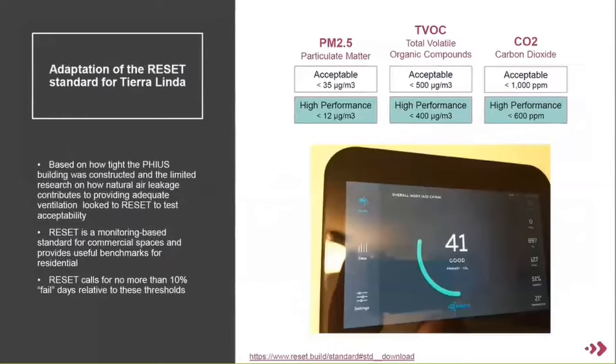Now, we'll talk a little bit about the adaptation of the RESET standard to review the indoor air quality performance. So the Phius building, as we talked about, was constructed pretty tightly, and there really isn't a lot of research on how natural air leakage contributes to providing adequate ventilation. So we needed to establish a set of metrics on what accounts for good indoor air quality for comparison. And in order to do that, we used the RESET standard, which is a monitoring-based standard, really designed for commercial spaces, but provides a useful benchmark for residential.